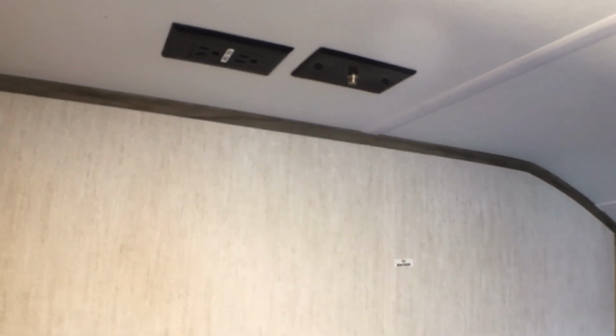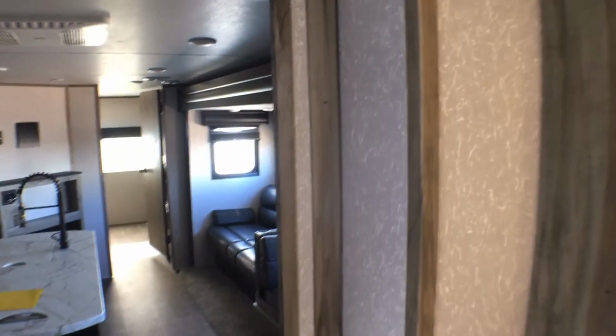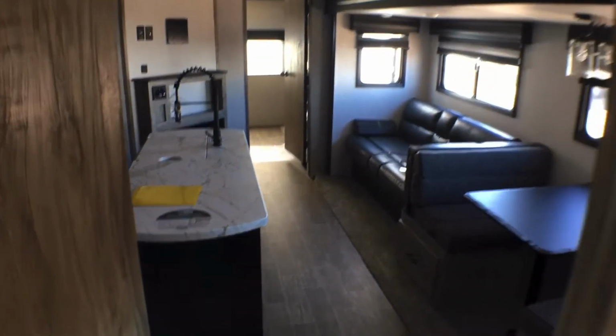Lastly, if we look up top here, you do have a spot to mount a bedroom TV, should you wish to do that. So overall, guys, this is a pretty neat bunkhouse trailer. It's definitely one of my favorites, mainly just because of that back bunk room with the half bath there.